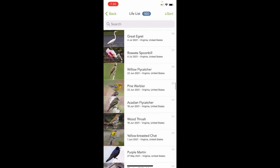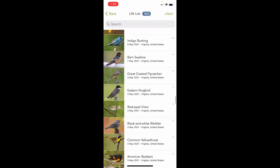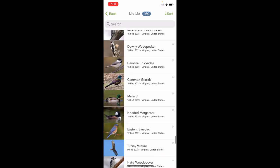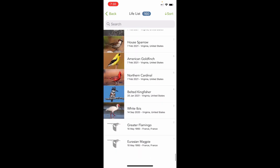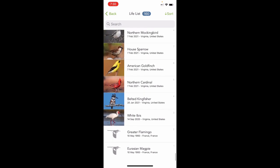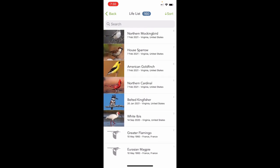There's the roseate spoonbill. Let me see. Do I have... The flamingo should be on here. Let's see where it is. Maybe at the bottom. Yep. Magpies and flamingos that I saw when I lived in France. Those are the only birds that I remember. And, of course, the flamingos come up from Africa and spend some time in the salt marshes along the Mediterranean.